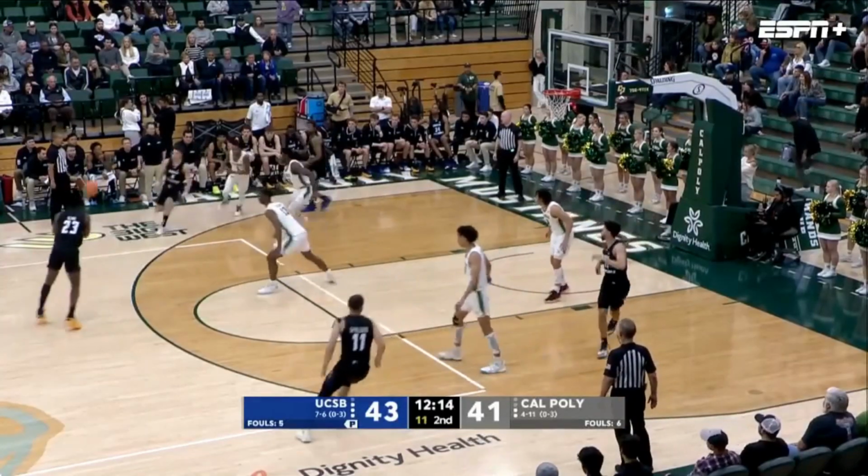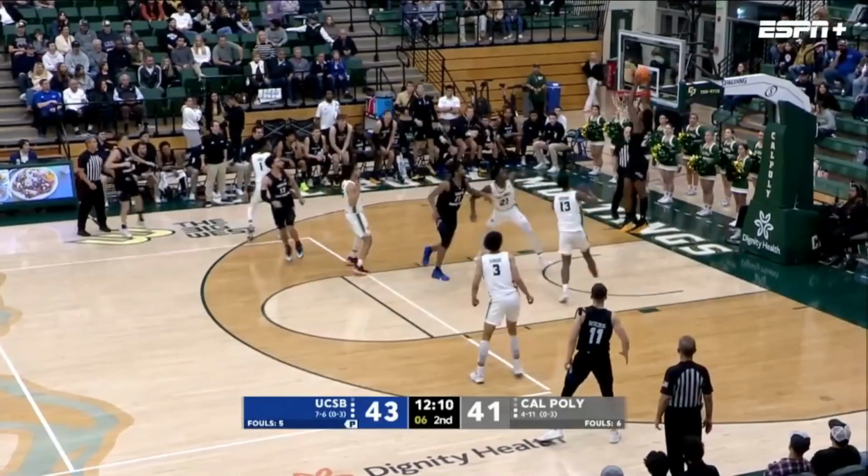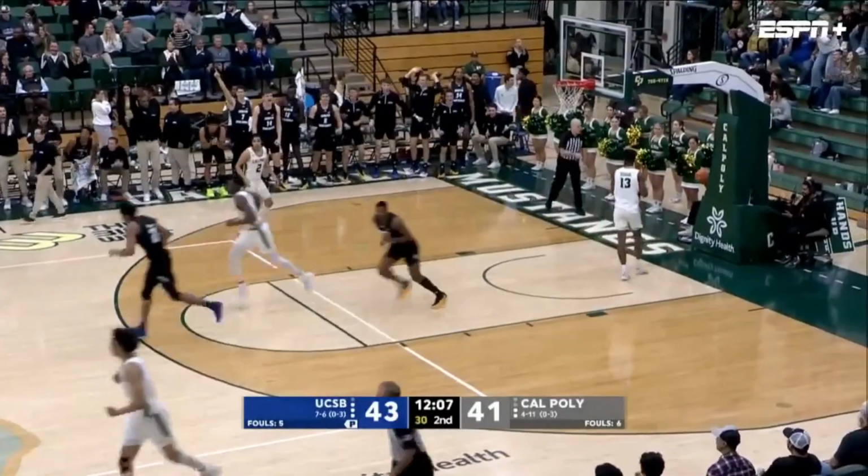Jones quickly closes in on Santa Barbara's leading scorer tonight. Mitchell, alley-oop, aerial Bland powers it through.